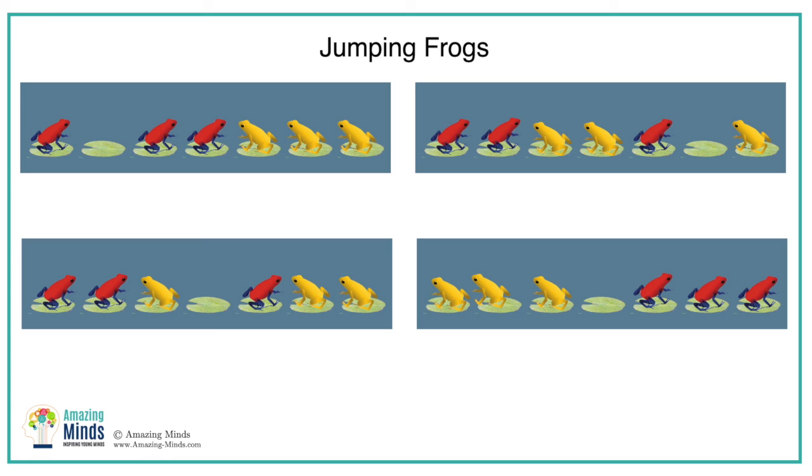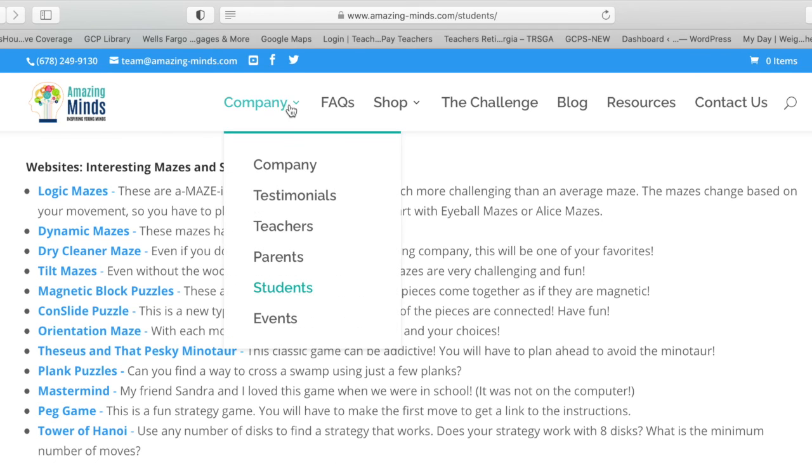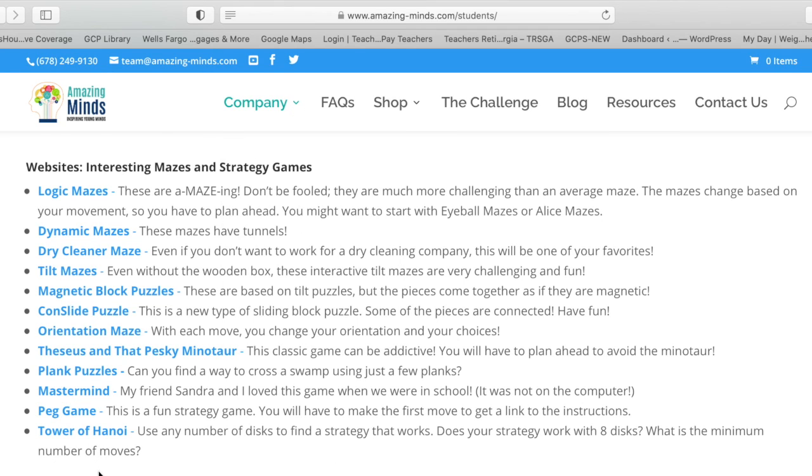So if they do love them and they really want some more challenges, you might want to visit our website. If you go to the student option, which is right here, scroll down, you'll find some websites with interesting mazes and strategy games. These are really great for thinking skills.